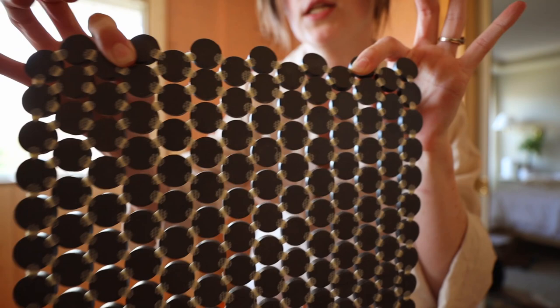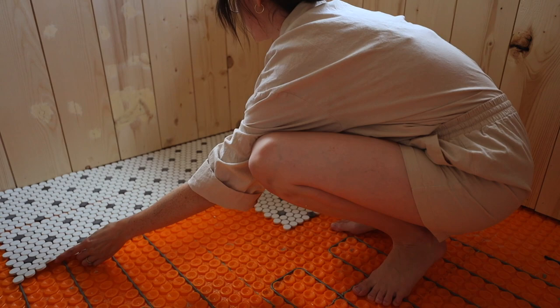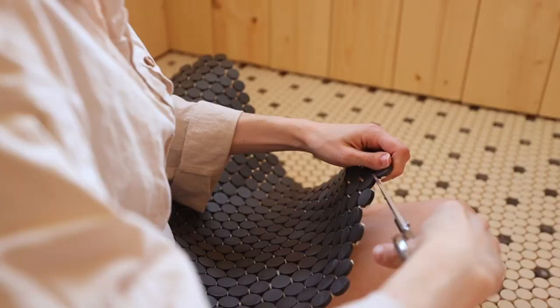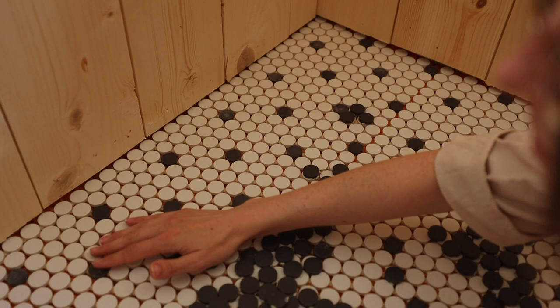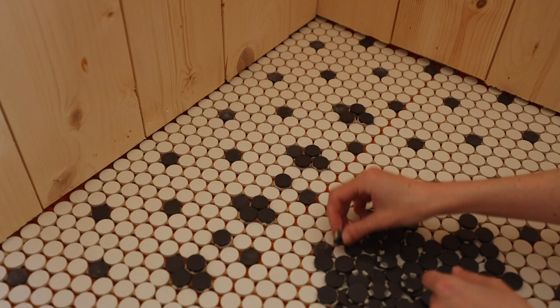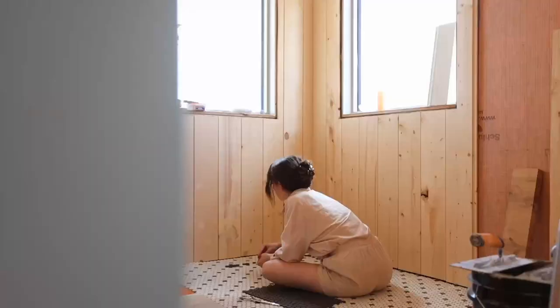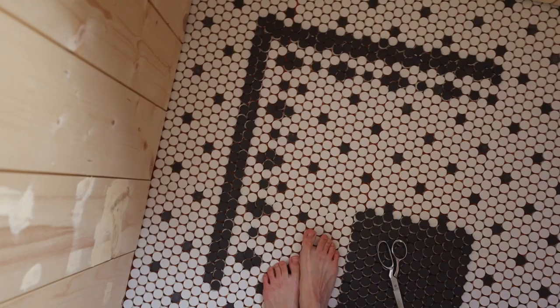You can see on the back they're glued together, so I have to cut these apart and then start playing around with what kind of design I want as the border around the room. Look how satisfying this is. I'm just going to place them on top and play around and see what I like. Okay, this is option A, something a little bit more simple. Be something just a little bit more bold.